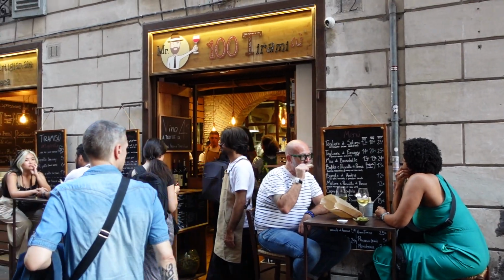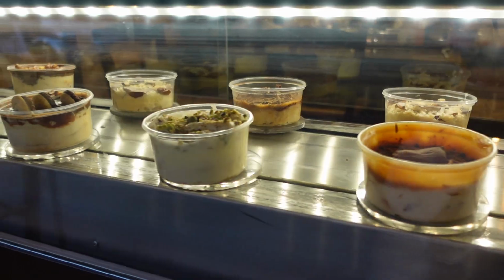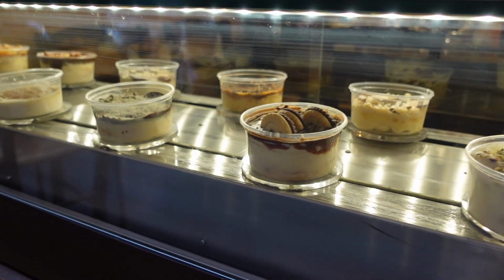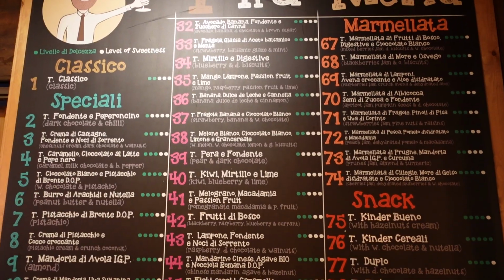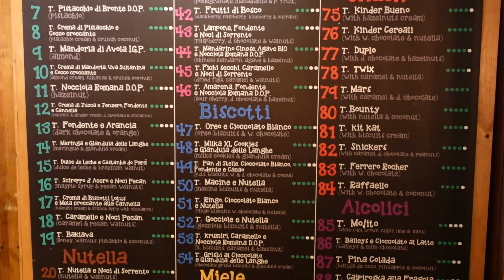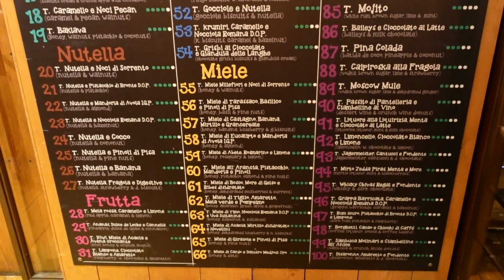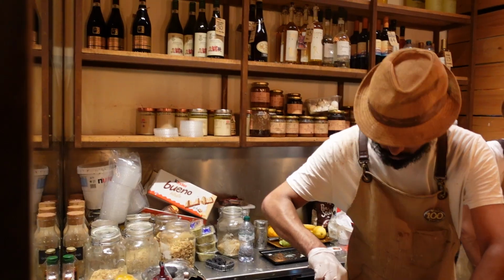The last time I was in Rome, I stumbled upon Mr. 100 Tiramisu, and I got one, of course, and it was the most delicious tiramisu I ever had. So I naturally had to come back here today. And as you can see, there are 100 variations, and the best thing is they're only $5. So I was good and I only got one though.